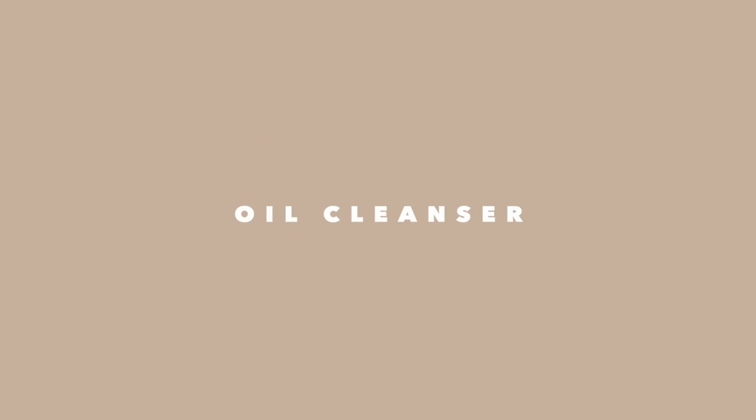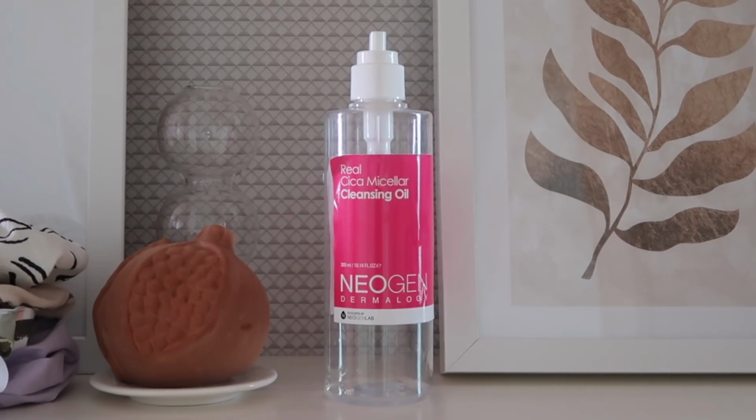So first we have NEOGEN's Real Cica Micellar Cleansing Oil. And I actually broke the top. I think it broke while it was in my big bag. And this is actually one of the few cleansing oils that I actually enjoyed using. I prefer cleansing balms because I just really like how it feels and it melts off my makeup in a very satisfying way. But this oil was also very effective, and NEOGEN just makes really great products.